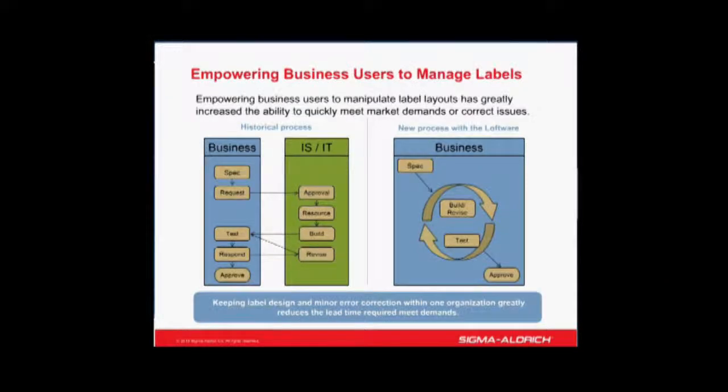The new process for us with the Loftware system is much simpler. It's all within the business realm. The business creates their specification. They go into the user interface in the Loftware system, and they build it, and then test it, and revise and test, and then once they're happy with the results, you approve, and you push it to production.